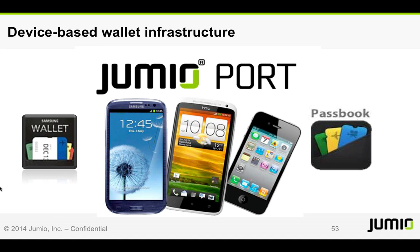So just to finish up then, everybody's talking about mobile payments, mobile wallets, online wallets at the moment, and you'll be relieved to know that Jumio aren't creating a mobile wallet, but what we are doing is using our services as a building block to create the infrastructure for mobile wallets to make it much easier for people to transact when they're online. So Jumio Port is a service that takes advantage of the already existing infrastructure on people's mobile devices, namely Apple Passbook or Samsung Mobile Wallet.